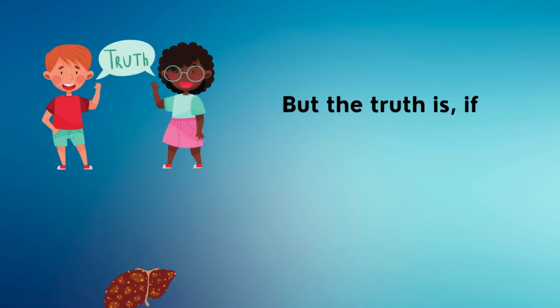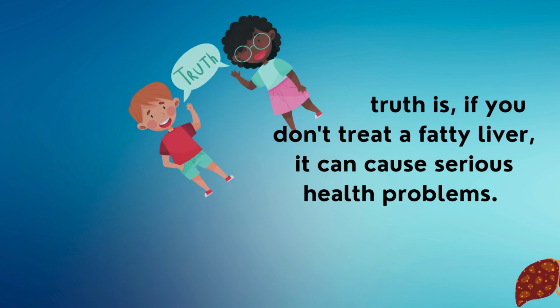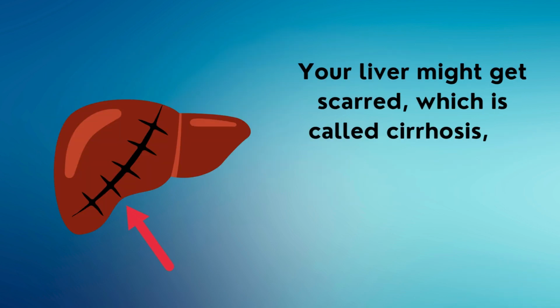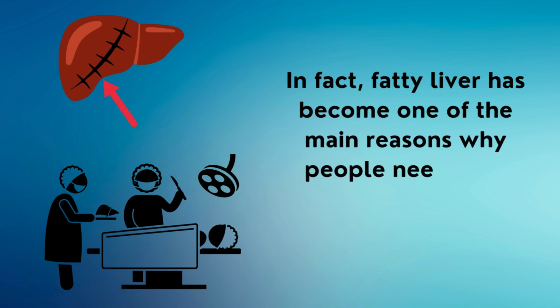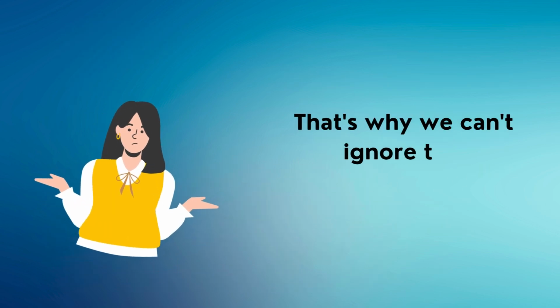But the truth is, if you don't treat a fatty liver, it can cause serious health problems. Your liver might get scarred, which is called cirrhosis. In some cases, it can even lead to liver cancer. In fact, fatty liver has become one of the main reasons why people need liver transplants worldwide. That's why we can't ignore this problem.